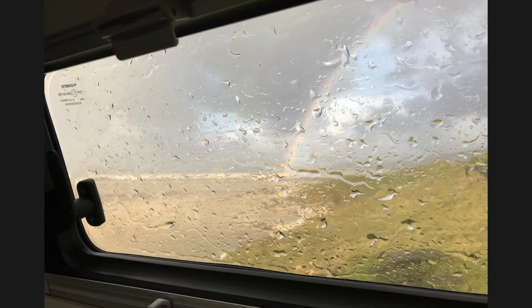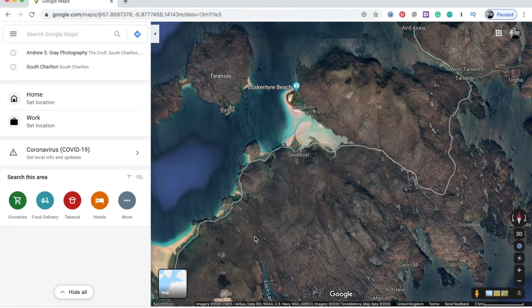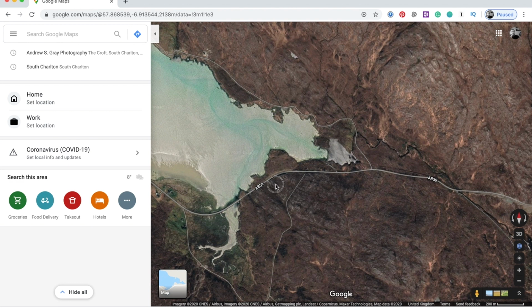So we made our way up to Luskentar. Now Harris has got a little community trust going. They have 5 or 6 camp spots mostly around Luskentar, around the bay there, if you know the area, where for £5 a night you can park up your van. Now you don't get access to any amenities, but obviously you know then that you're not going to be bothered. So if I just scroll in here, I'll show you one of the little areas that I'm talking about.